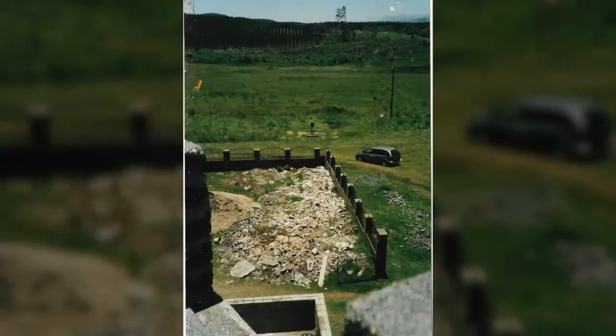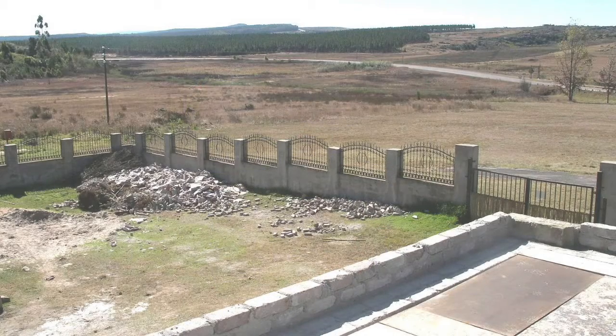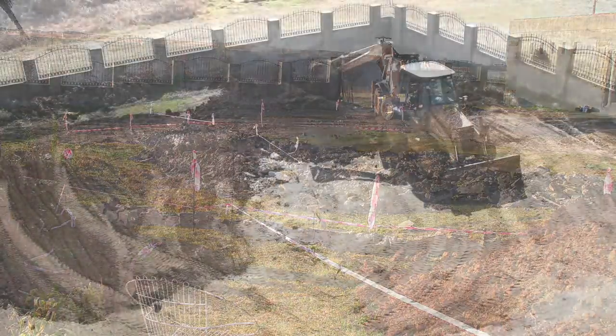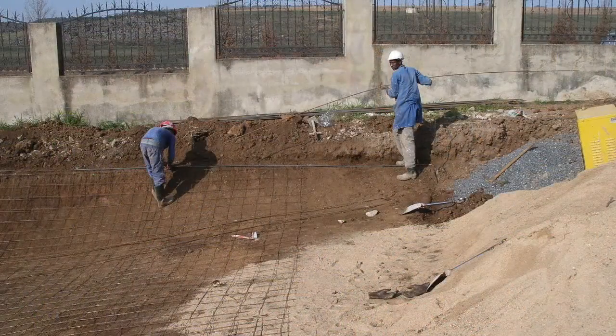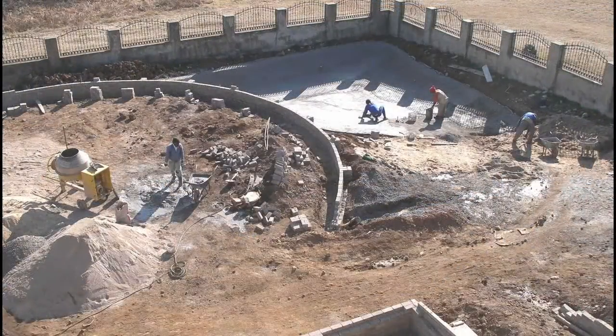Building rubble was moved to the center of the garden to fill up the front circle, and the final topsoil filling was done by mining ground from the area that was destined to become the larger pond. This pond was built using steel mesh and reinforcement together with concrete.